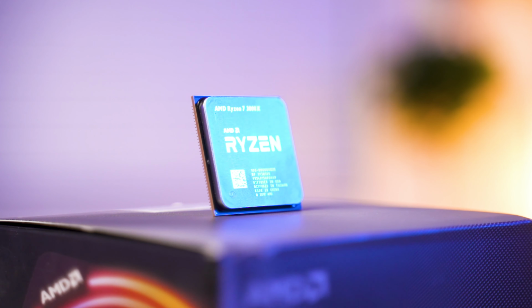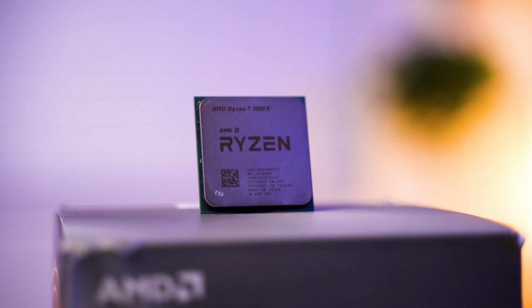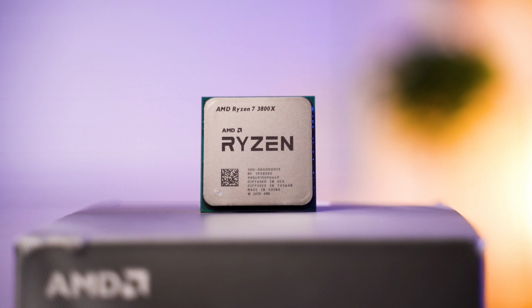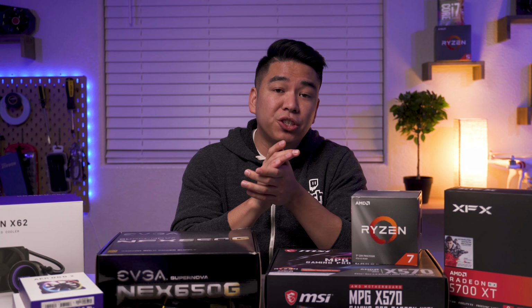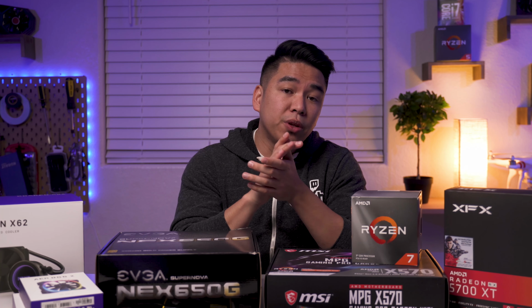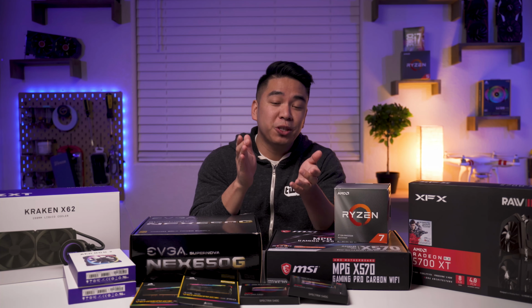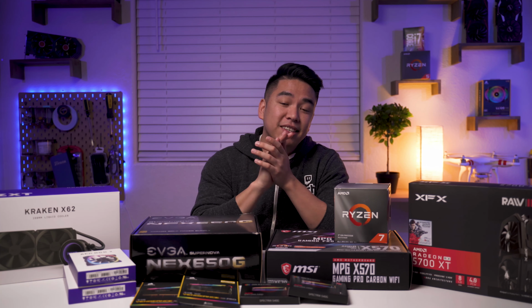For the CPU, we have a Ryzen 7 3800X. It has 8 cores, 16 threads. It has a base clock speed of 3.9 GHz and can reach a max boost clock of up to 4.5 GHz. We'll see how much overclocking we can actually do with this processor, since our overclock will mostly depend on our cooling solution. Speaking of cooling solution, we actually will be using an NZXT Kraken X62.